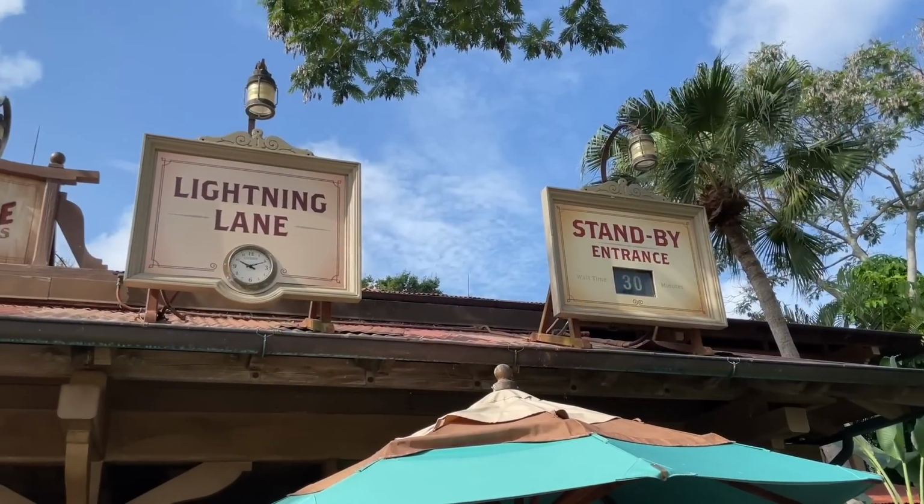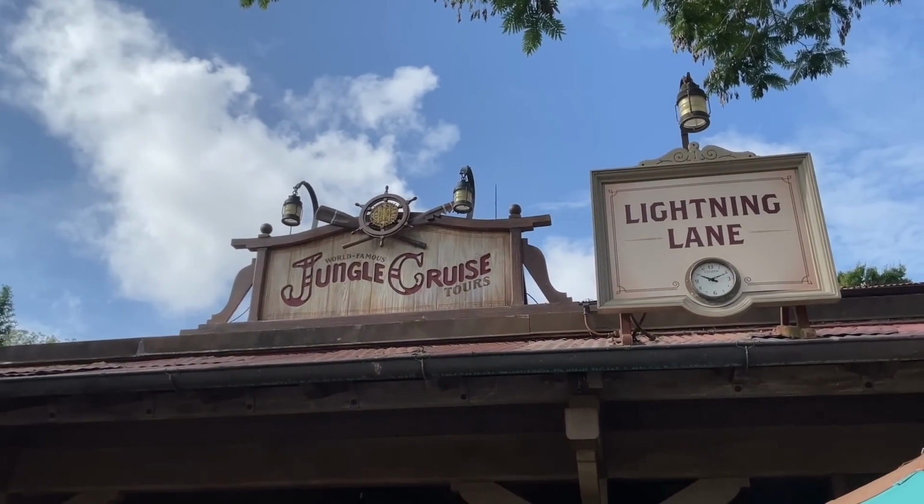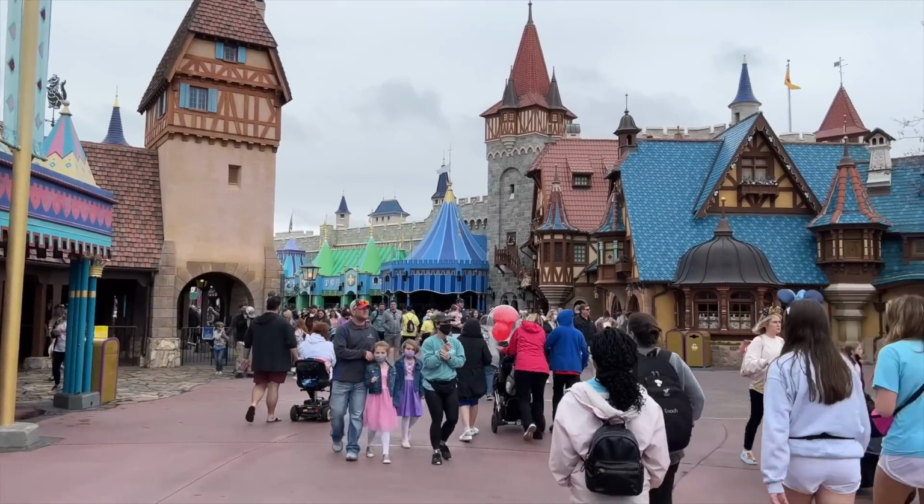The cheapest days tend to be Tuesdays and Thursdays, which we often see listed at that minimum $15 per person per day. And that's because crowd levels tend to dwindle during the middle of the week too.